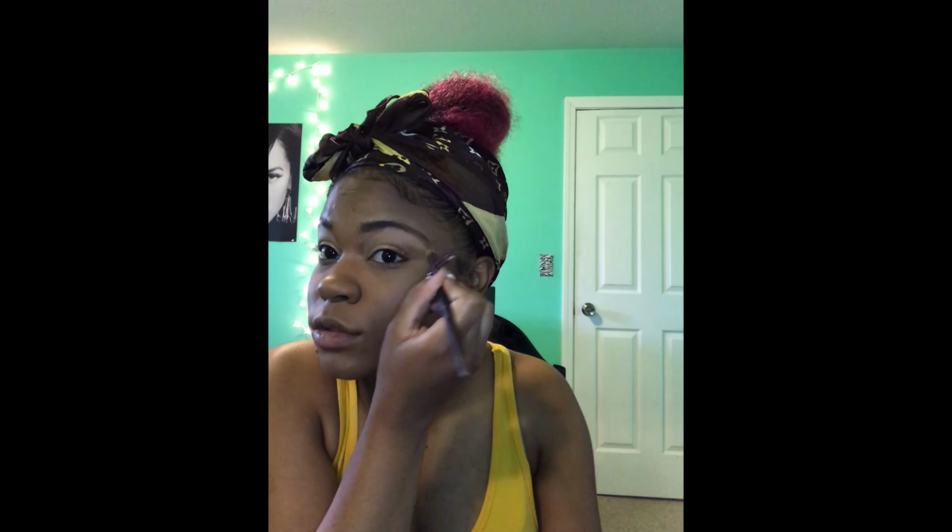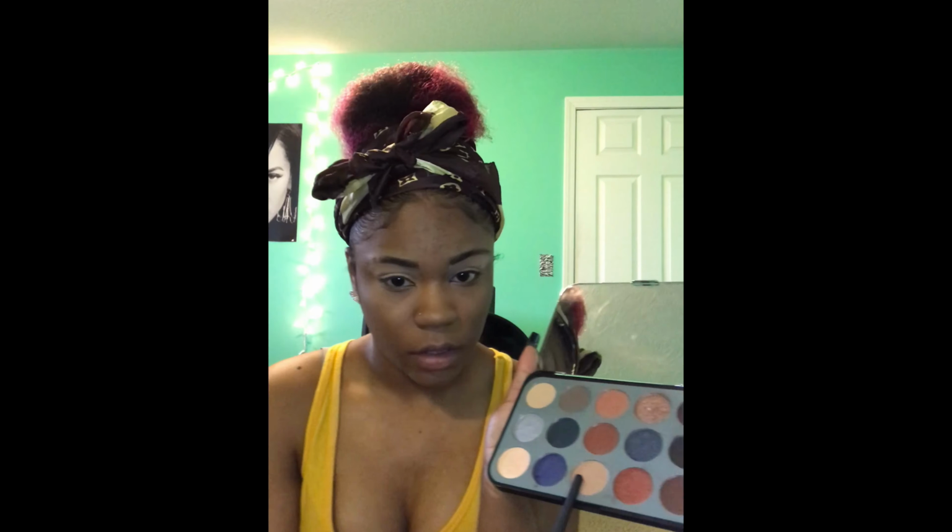This color right here just has like a little base color.